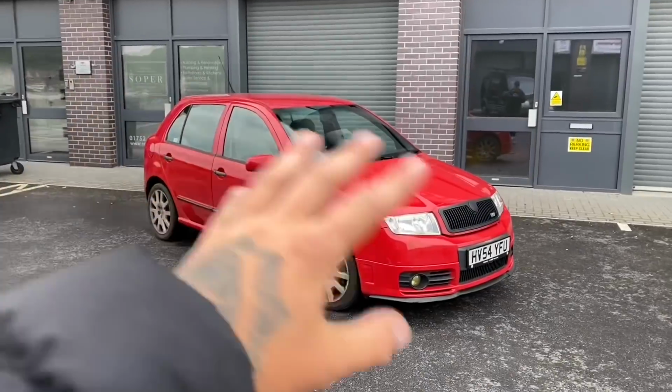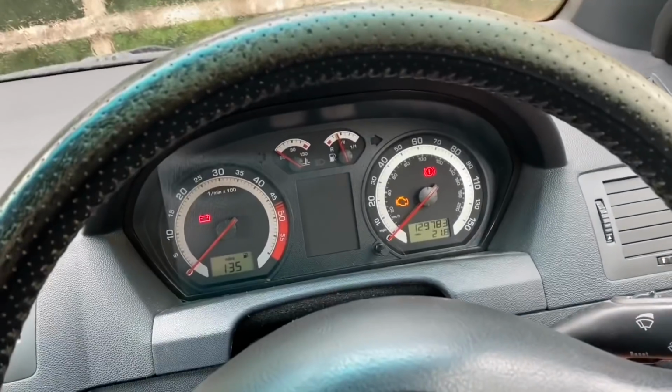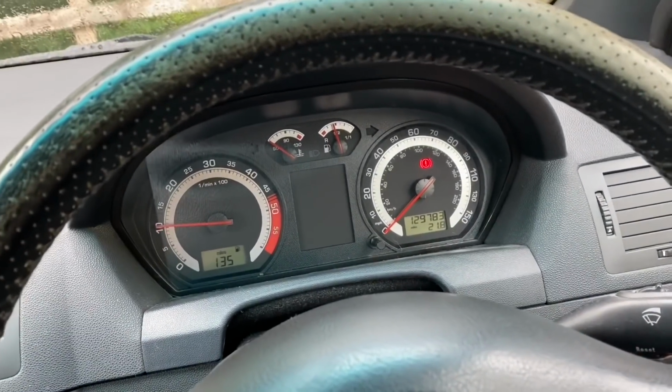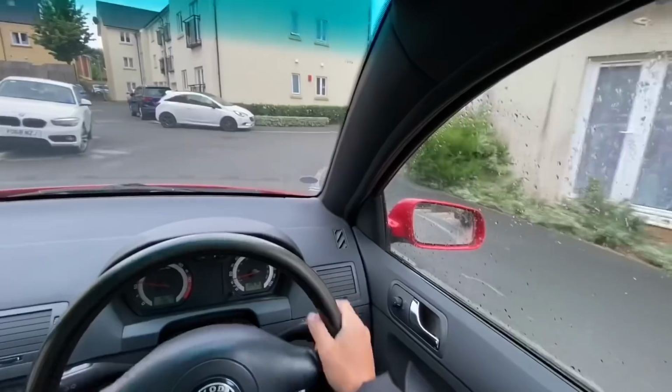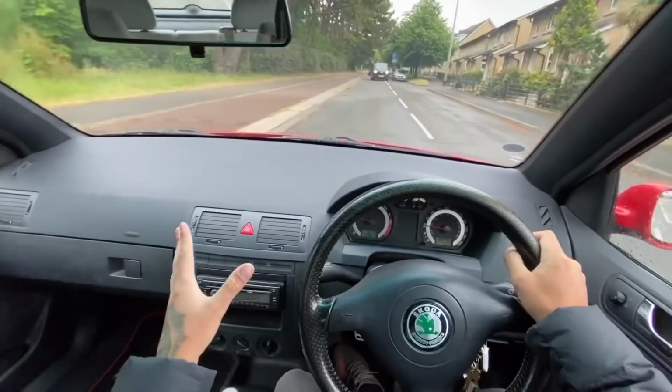Now, so let's have a little walk around with the things that are sort of like bugging me a little bit. This thing starts up perfect. Let's see if I can show these little knocks. I don't actually think there could be because, there you go, you can hear it quite there.